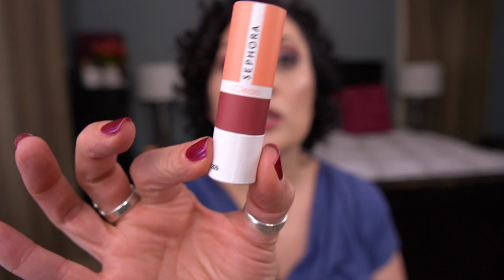And then this is a newer formula to Sephora. I had not seen these before, so this is what this component looks like. This one has it on the component. This is the Clean Hydrating Satin Lipstick, and the shade is Plumeria.